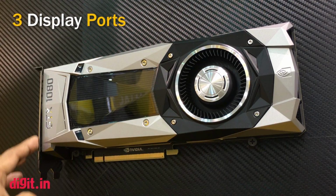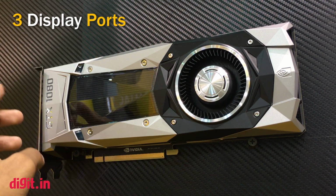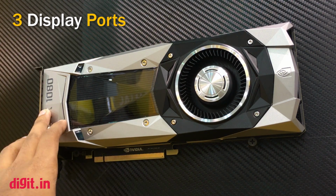There are 3 DisplayPorts at the back, DisplayPort 1.4, also one HDMI port, HDMI 2.0, and a digital DVI port at the back.